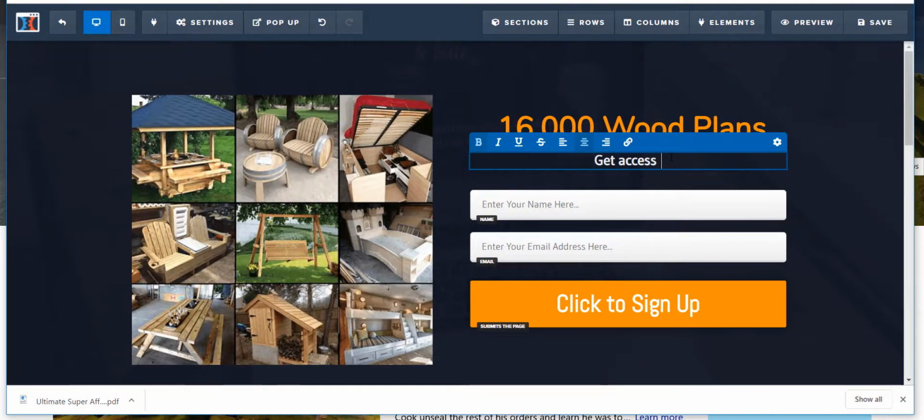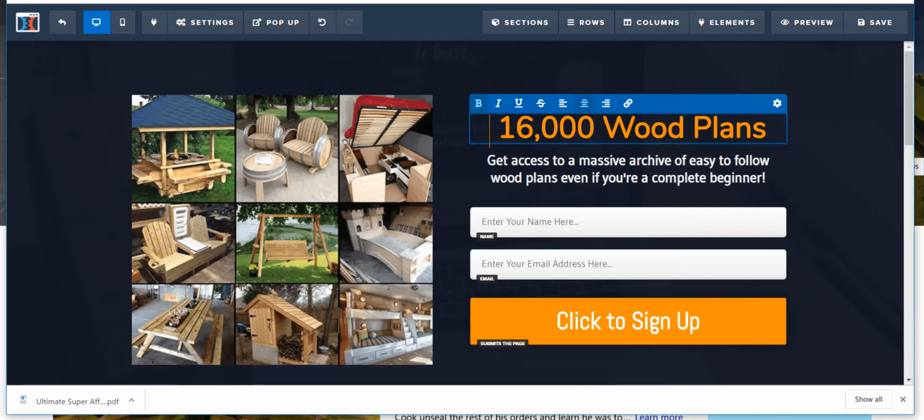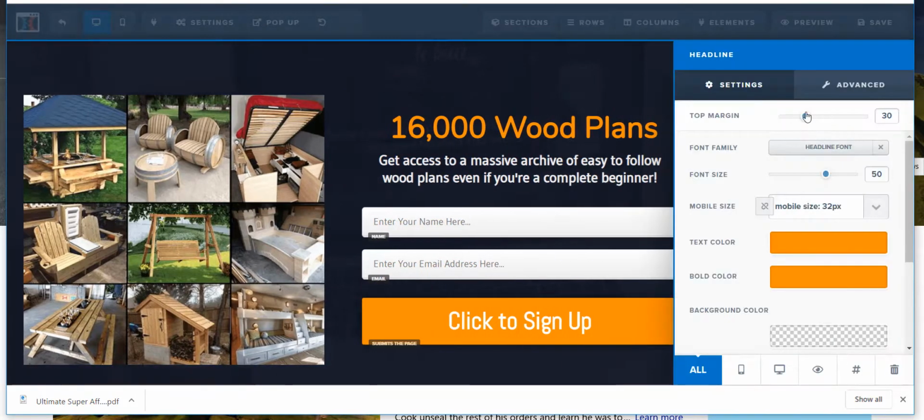Okay, get access to a massive archive of easy to follow wood plans, even if you're a complete beginner. Right, you know, something simple, something a little enticing, something that will tell them, okay, this is for me, this is something I would want to buy.